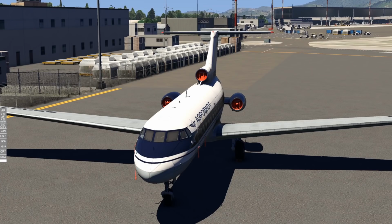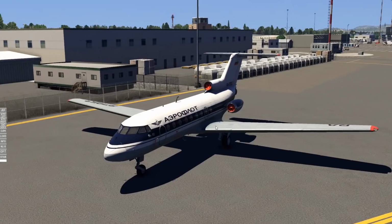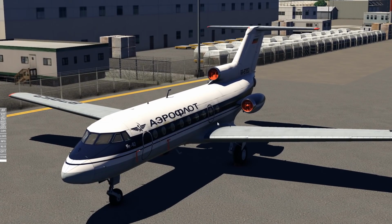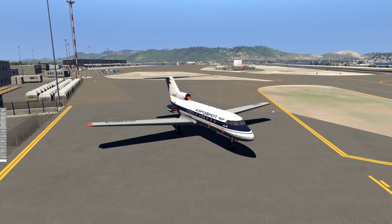Now in today's video, let's talk about a plane that doesn't have the best reputation. Or at least that's the way to put it. Yes, right in front of us we have the Yakovlev Yak 40. Well, pretty much anyone I ask says that this plane sucks. So I decided to make a video about this plane today. You know, just fly it and talk about why it sucks or why it might actually not suck. But more on that later. And yeah, let's do that.